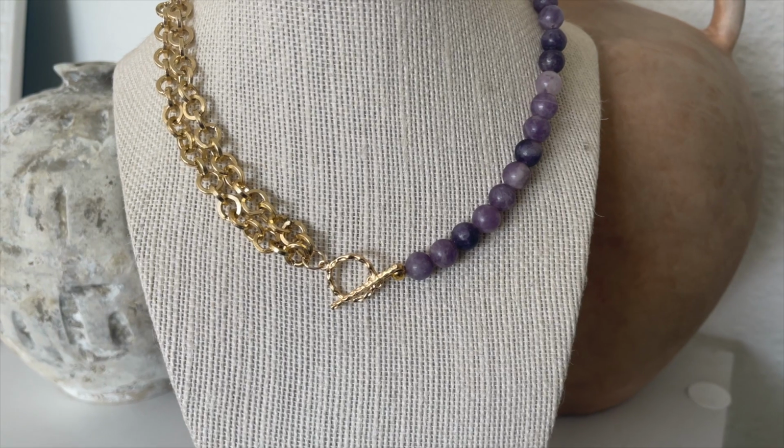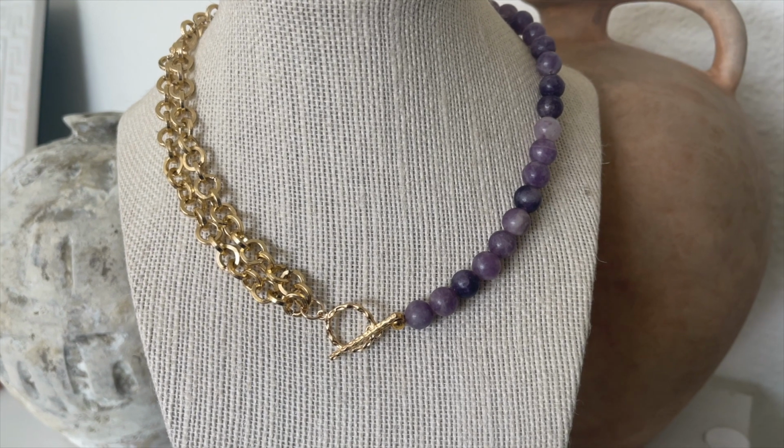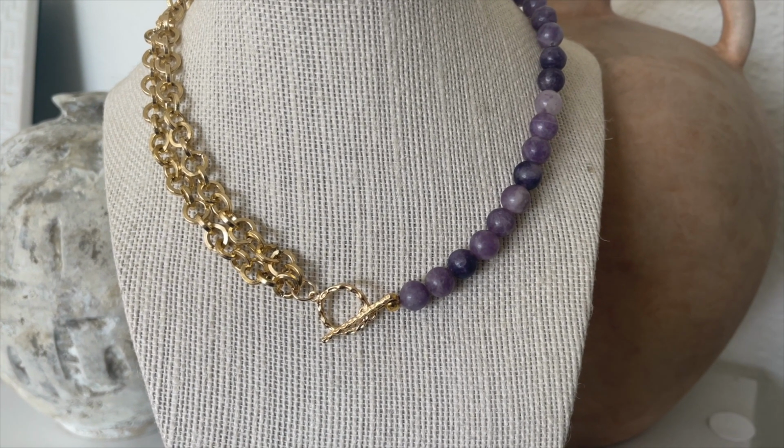So the first one of the new stones is this guy, and this is Lepidolite. It is a purple, and it's much lighter than the Amethyst. It is more of a lavender tone, but it is multicolored, as you can see. And it isn't translucent at all. It is opaque. It has a lot of variation to it that makes it look very organic, but the shade of it is so pretty.